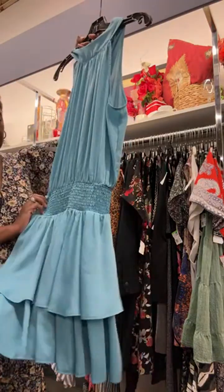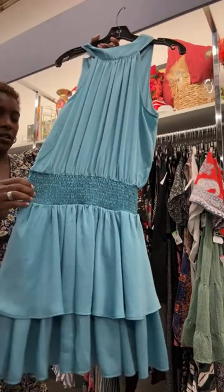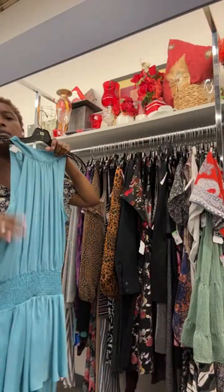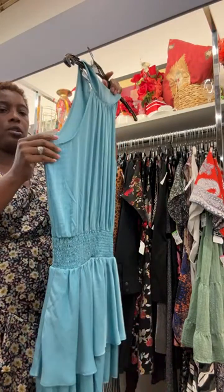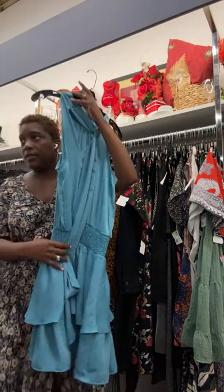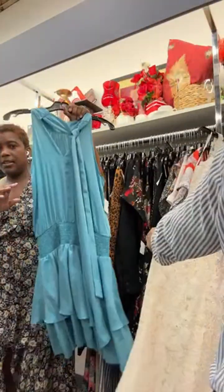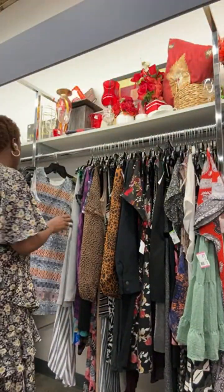This piece is always a piece that I don't like, that elastic ruching, but this ruching may drop too low. It's 5.99. I might try it on just to see. Go ahead. So we'll pull that out to the side.